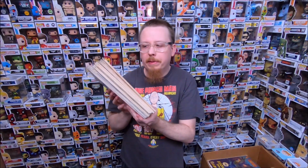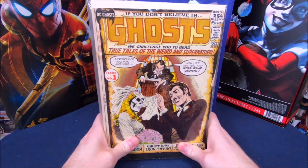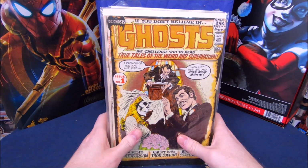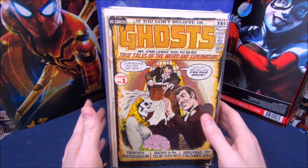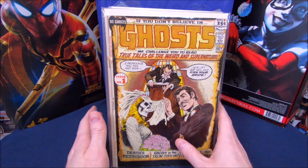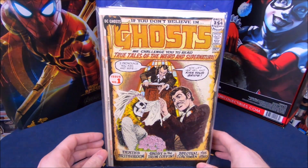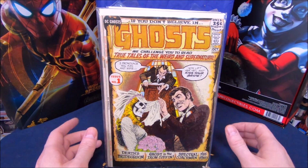Okay, so this is a little collection of Ghost comics I bought from a neighbor a few months ago, and I believe I paid $1 or $2 a piece. So let's go through this stack. It's pretty cool. These came from my neighbor. It was a couple, and they both traded me a bunch of stuff on the same day. So I think these were her comic books, but I don't remember 100%. But let's go through them. If I remember correctly, I think I gave her $1 or $2 a piece on average.